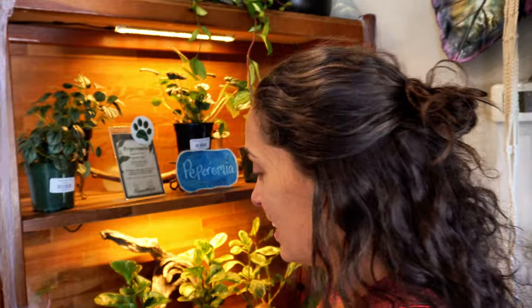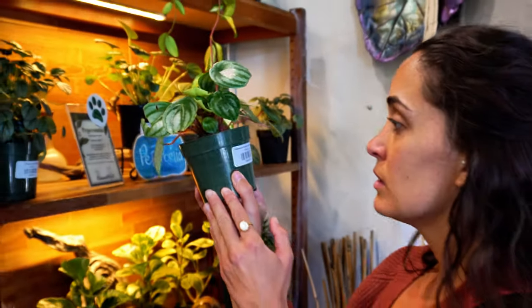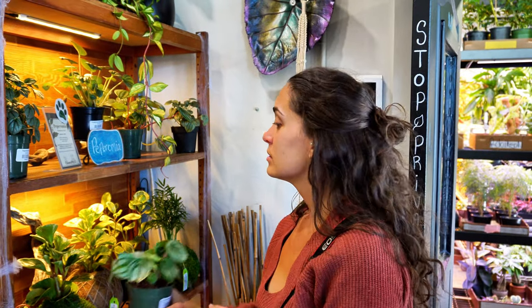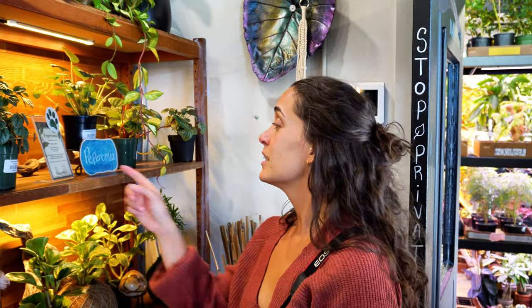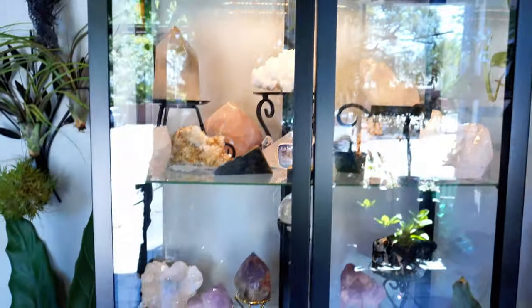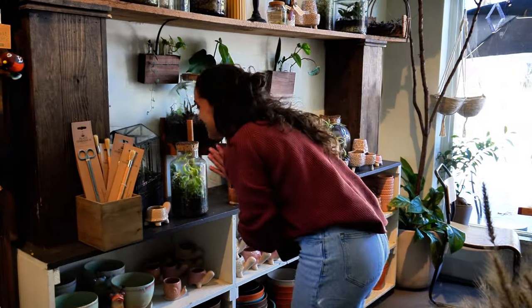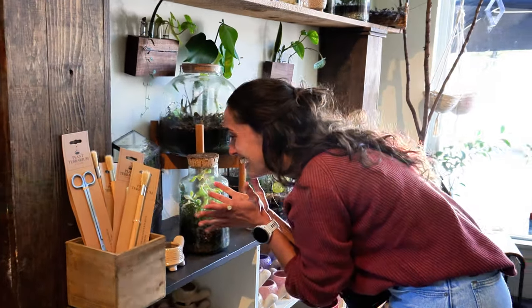There's peperomia. I think this is the one that I have. It's a friendship plant. So magical use is luck in abundance. It's a good omen. Yeah, I'm obsessed. And it's got these gemstones, because why not? It is Asheville. Look, it's a little tiny one.